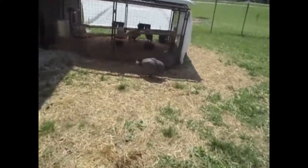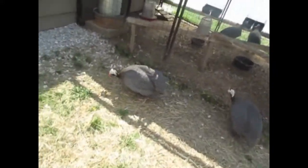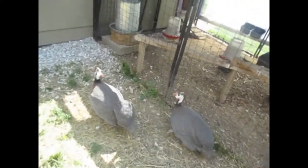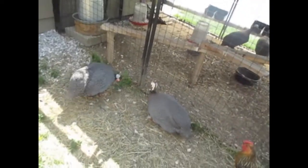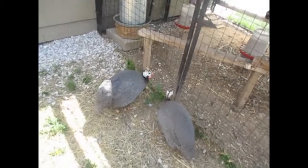Then we decided to get the Guineas because they are great at tick destroying and eating, and they're great to alarm and scare away hawks and predators with their very loud, obnoxious sound. And they crack me up constantly.